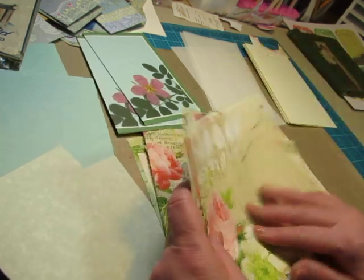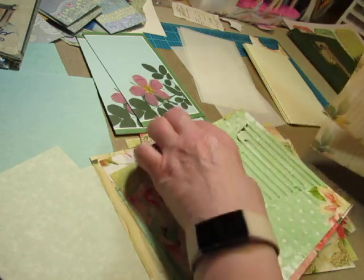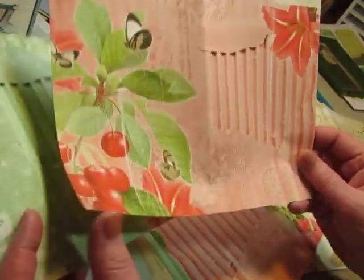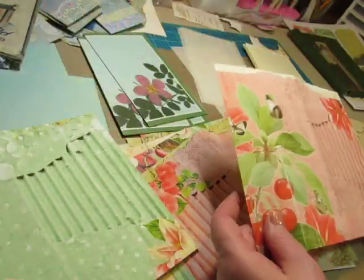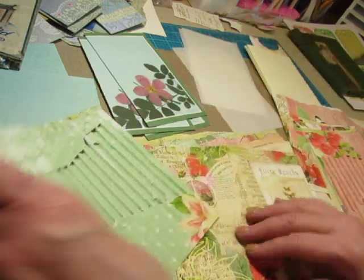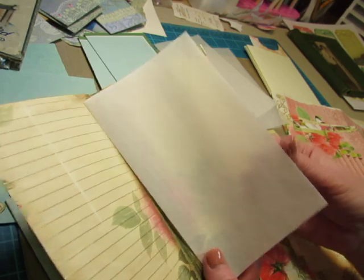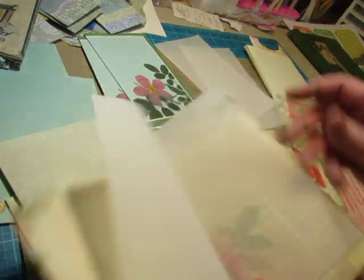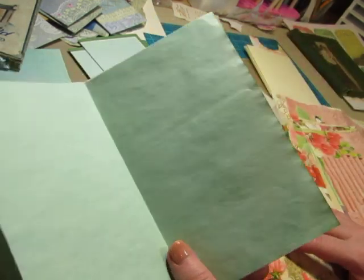There are more of this one, and I want to start out with a gorgeous color, and the cover is green, so I'm going to start with the green one. These 2 are my favorite pages. I love the cherries. I love this color. Those are my favorite pages. And then I'm going to put this typing paper one here, and the pretty green dyed paper. You can see it through the typing paper.